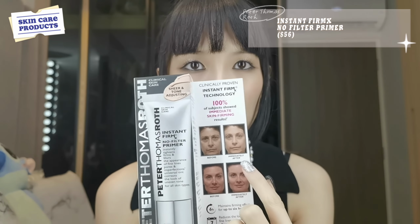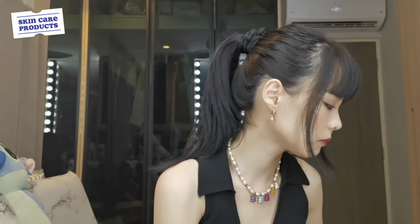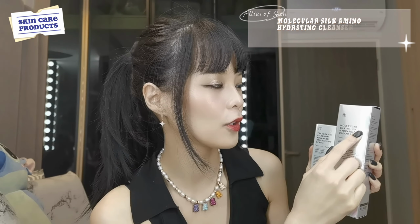We have from Thomas Roth the Water Drench Hyaluronic Cloud Rich Barrier Moisturizer, and also the Instant Firm No Filter Primer. Can you see this? Like the before and after difference. Quite impressive. Okay. Then we've got Allies of Skin Molecular Silk Amino Hydrating Cleanser, Enzymic and Arbutin Advanced Brightening Serum.